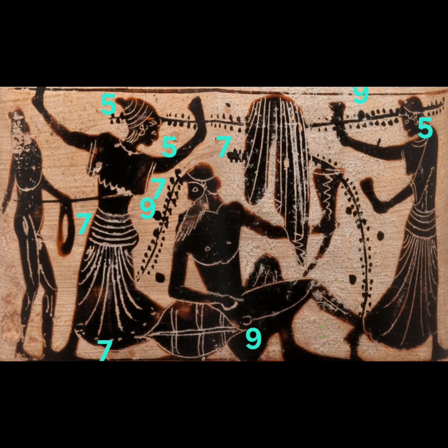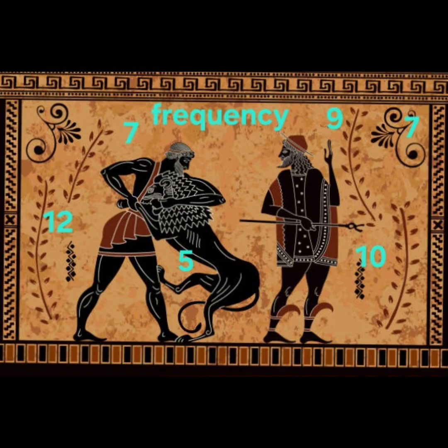Even the woman's dress has a as above, so below with the 7. You'll also see a frequency wave in that cup or chalice he may be holding. The lion's mane shows the frequency wave. He also has a 5 scratch on his side. All of the leaves are labeled to the right number. To the left under the 12, you see that ripple wave again for frequency.